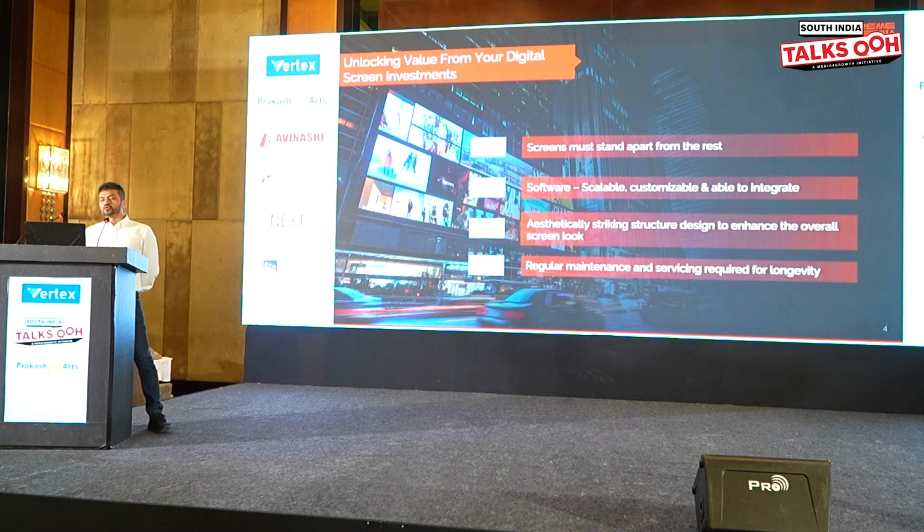So how do you unlock value in your investments? First and foremost, till now, it was all about converting from static to digital, right? If I've converted my static hoarding to digital, I'm the talk of the town, I have multiplied my slots, I have increased my revenue, my slots are going full.